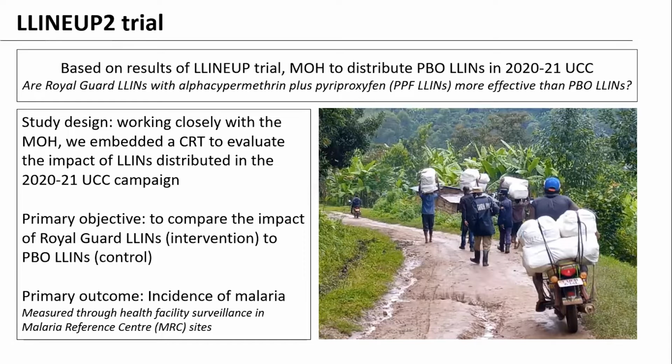And so based on the results of the LLINEUP 1 trial, which we did, the Ministry of Health in Uganda decided to distribute PBO LLINs in the 2020-21 Universal Coverage Campaign. And so we set out to answer a question: are Royal Guard LLINs with alpha-cypermethrin plus pyriproxyfen more effective than PBO LLINs? So the study design is in such a way that the Ministry of Health agreed to embed this cluster randomized trial to evaluate the nets being distributed in the campaign. And so our primary objective was to compare the impact of Royal Guard nets to PBO nets. And our primary outcome for this is the incidence of malaria measured through health facility surveillance data through the MRCs, as Jane Francis has already talked about.